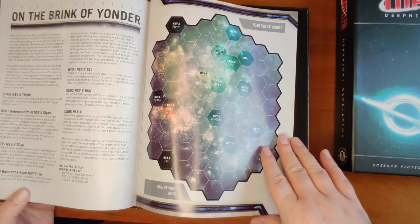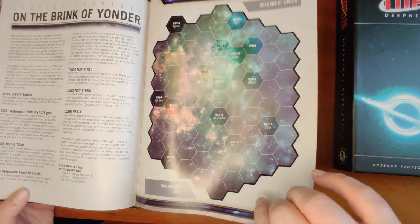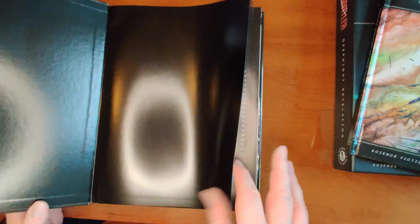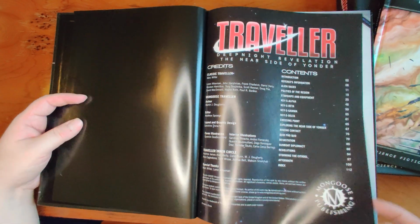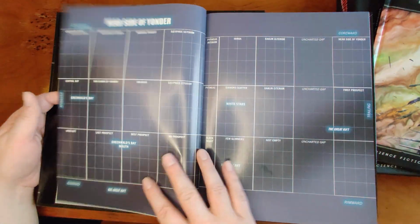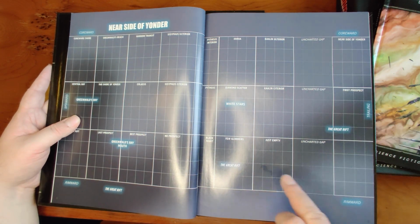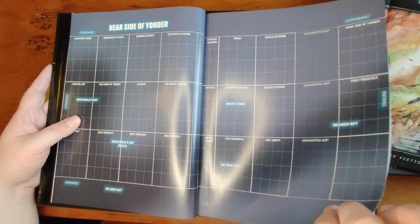And there we go. All right. And then after this, you're heading on to book 2, which is the near side of yonder. So this is, I guess, post-transit. All right. So once again, we're at about 112 pages. And we see, there's a whole lot of nothing going on here. We got some uncharted gaps, just empty bits.